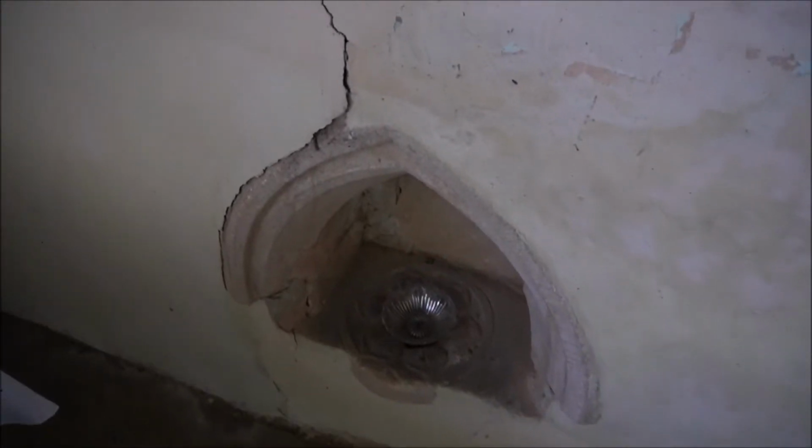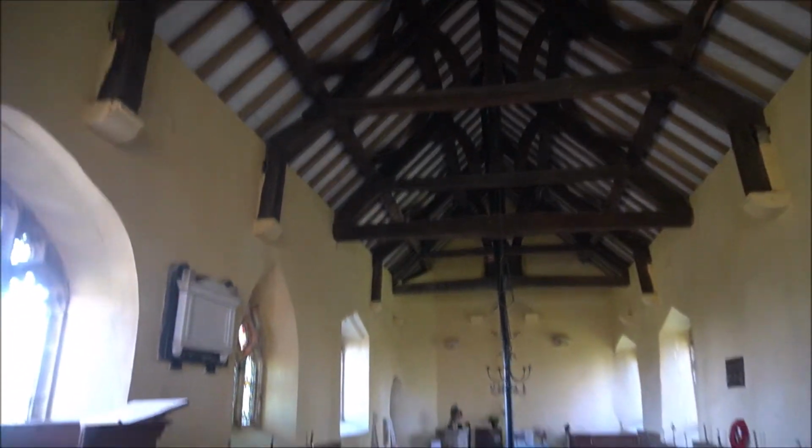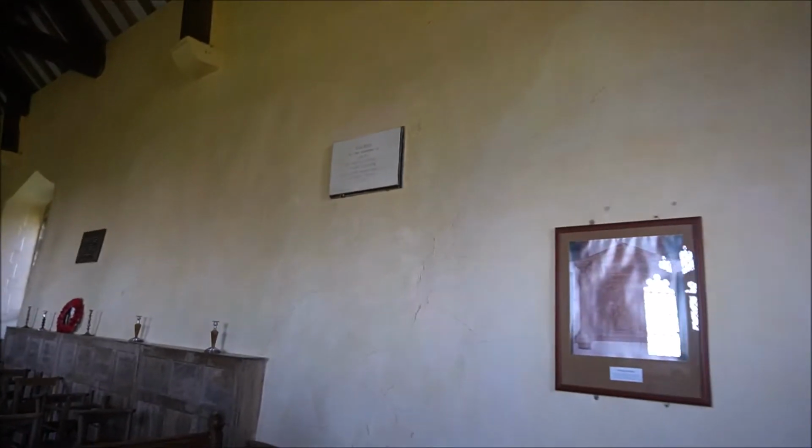But these would have been used to wash the priest's hands as well. They had one on either side. There was meant to be a grave from, I believe it was the 1200s, outside somewhere. We'll have to go and see if we can find it soon. There's graffiti in the door. We're going to try and find that in a second. See what we can get.